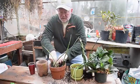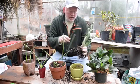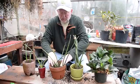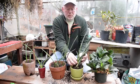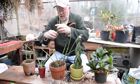All right. That's all there is to it. And I'll put that back in there. This guy goes in here. What do you think? Started with one. Actually, I'm going to pull this guy out of here too. Started with one right here. I'm going to put some more soil in here, and we're done.